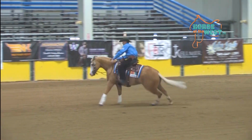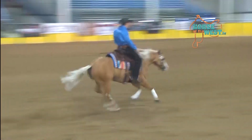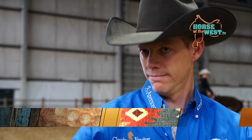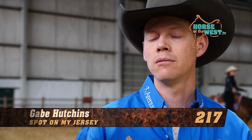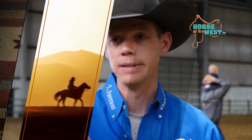Gabe Hutchins of Joseph, Oregon earns a 217 riding Spot on My Jersey by Yellow Jersey in the Level 3 Derby and the 4-year-old class. That's one we've kept back for this purpose, for this horse show, and a couple of the other 4-year-old futurities this year. He was making a nice horse early on, but we just felt like he wasn't going to be a futurity horse prospect, so we just took our time with him, and today's his first time showing. He was really good in the pen for me today.